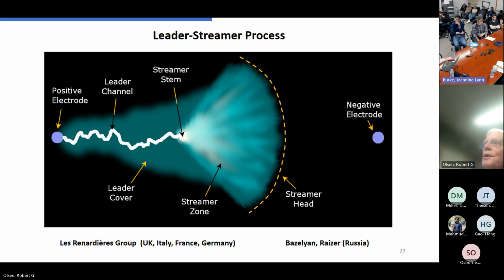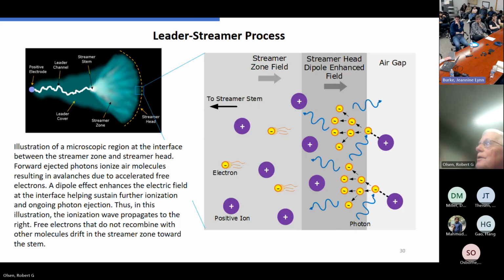Okay, all right. So here's your leader, here's your streamer zone, here's the other conductor over here, streamer head. We'll just say a couple things about this. I don't want to get into too much of the details, but what's going on here in terms of the streamer: this is the end of the streamer here. The electric field turns out to be very, very high out here. We create a lot of ionization of these molecules. The electrons flow into here, so they flow through here into the streamer stem. And as long as you get enough of them flowing in there, the stem stays hot, the arc continues, all right, as long as you get enough of them in there.